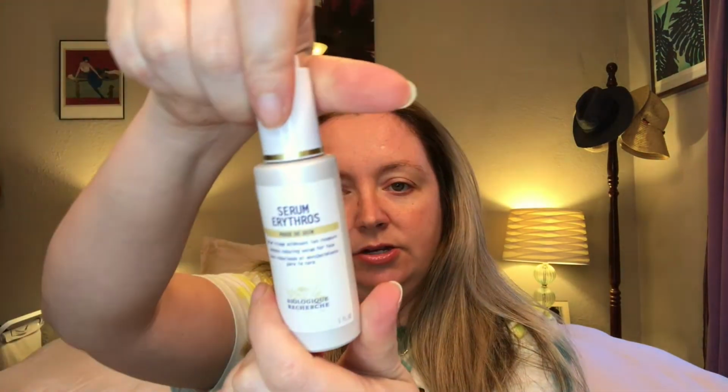As I said, first impressions, I have not been using these very long, but so far so good, no negative reactions. Let's get into Serum Erythros first, and this is for redness reducing, which I'm all about. Comes in this large package. This is 1 ounce. So Biologique Recherche, I'm not really sure why they kind of differ in their packaging depending on the product.